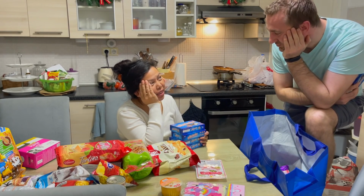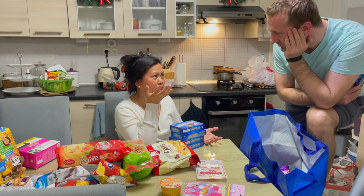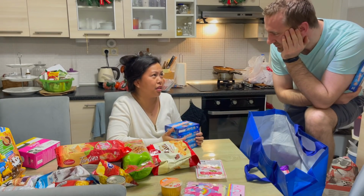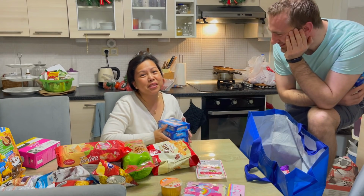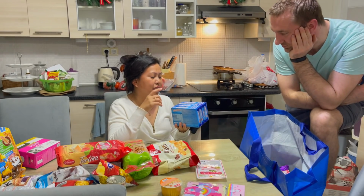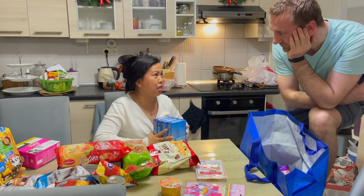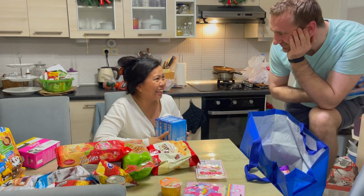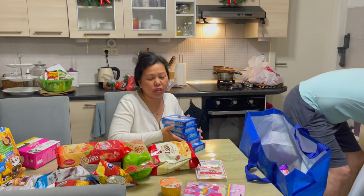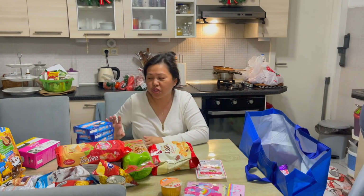It's too soft to carry to the Philippines. No, it's not too soft, but... It is. It will be squished. They don't care as long as it's chocolate. I took 10 of this. There's more there, come help me put it. I thought the expiry is next year, but it's not, so I guess we'll just consume it.